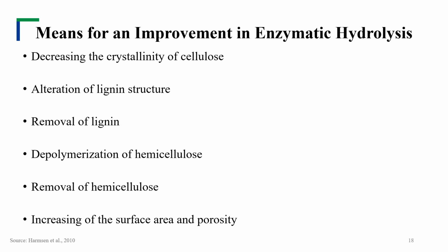So in order to improve the enzymatic hydrolysis, we can decrease the crystallinity of the cellulose, or we can change the structure of the lignin, or we can remove the lignin or hemicellulose, or we can depolymerize the hemicellulose entangled with the cellulose, or we can increase the surface area or porosity. These methods can improve the enzymatic hydrolysis.